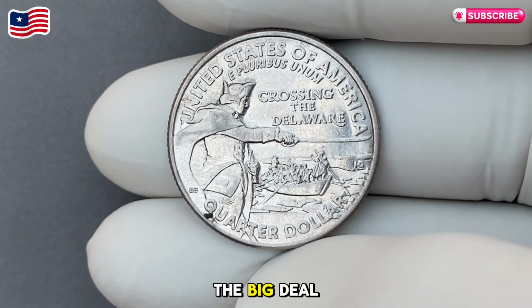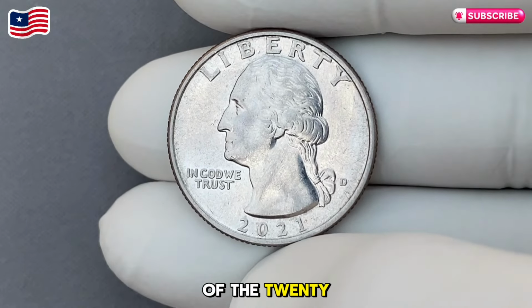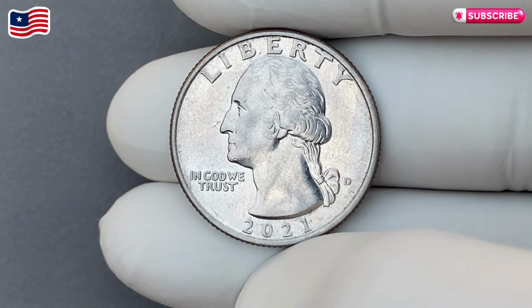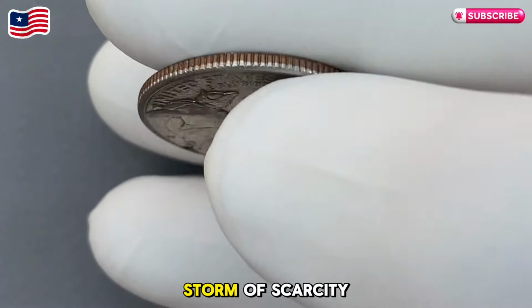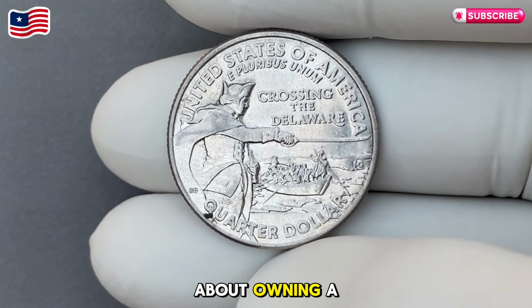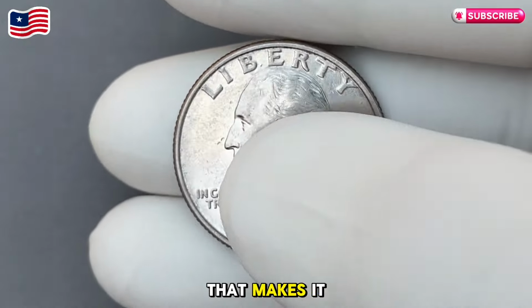So what's the big deal with this specific quarter? Well, in recent months, a small number of the 2021 Crossing the Delaware quarters have been discovered with dramatic minting errors, and in nearly perfect condition. These coins are like lightning in a bottle, a perfect storm of scarcity, story, and sharp-eyed discovery. For collectors, it's not just about owning a piece of currency, it's about owning a piece of history with a flaw that makes it one of a kind.